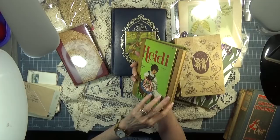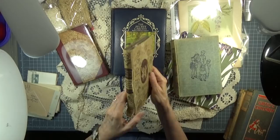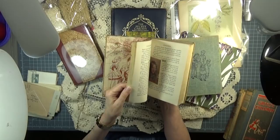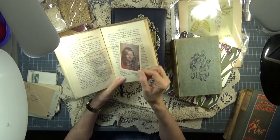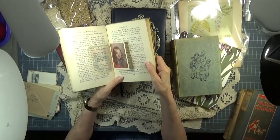Here is an old Heidi from 1970. Honey Bunch and Norman. Not so good condition on the cover, but some full page black and white illustrations, and someone tucked, looks like a graduation from high school picture in here that has transferred through the years, with a typical statement on the back. And I just love it when I find treasures like this tucked into a book.